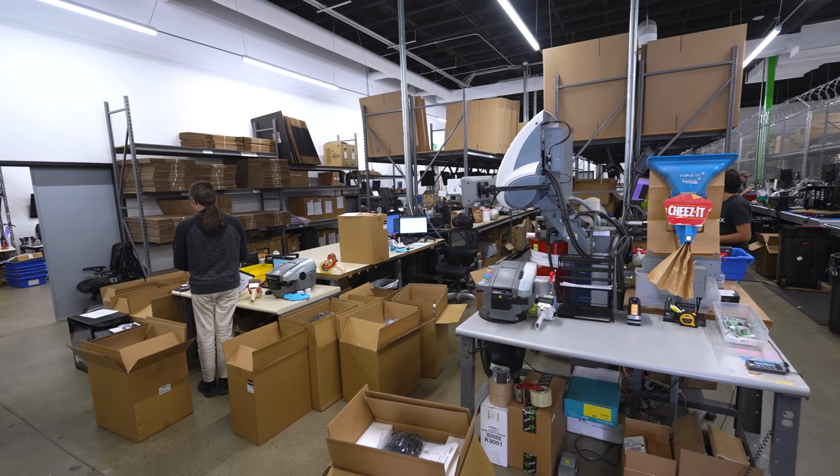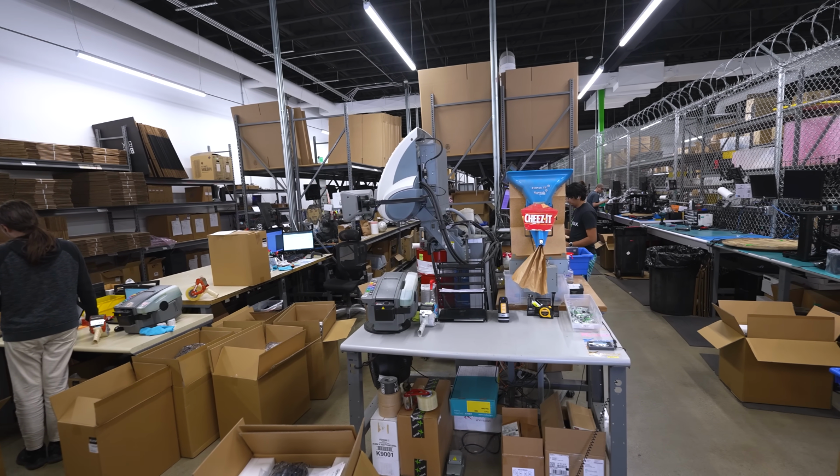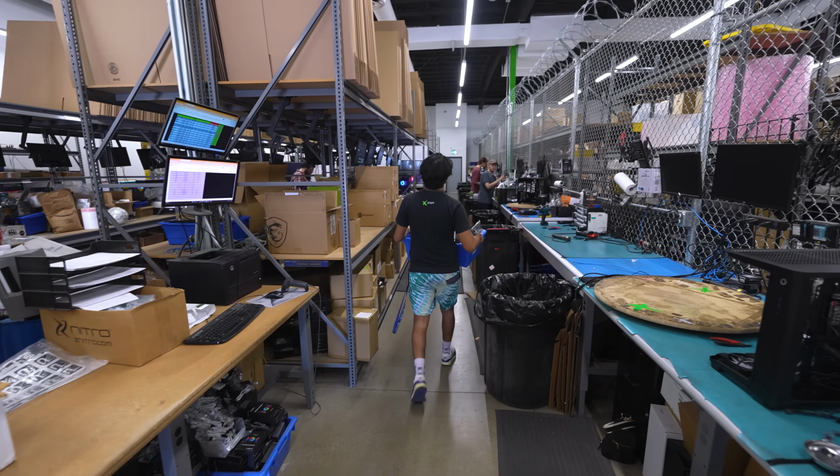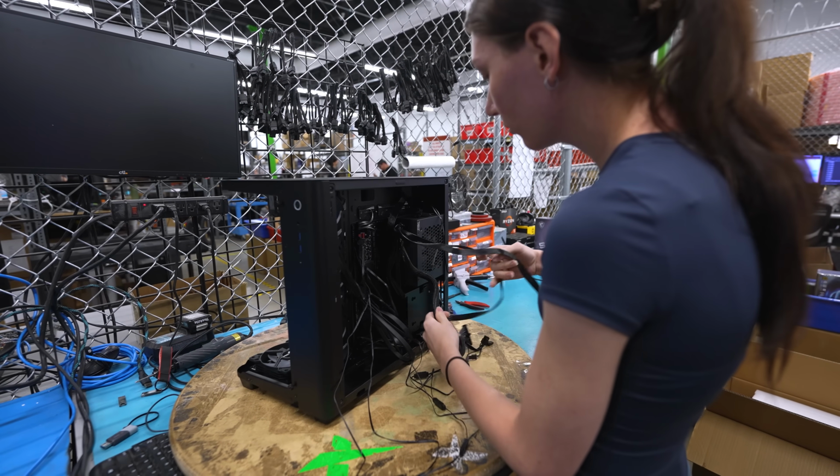I don't think I've ever seen a more dedicated team building PCs. Everyone had a specific order to follow during the build process, and it was very different than how I normally build PCs here in the studio.